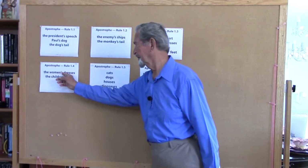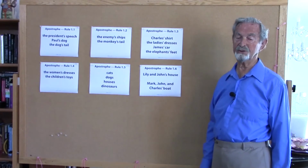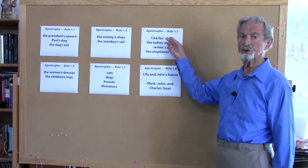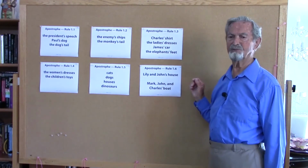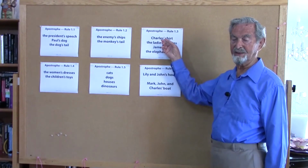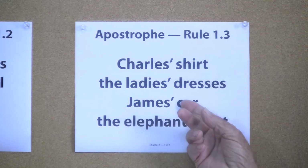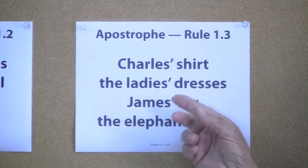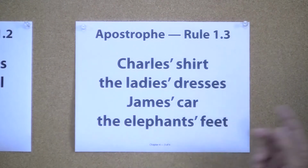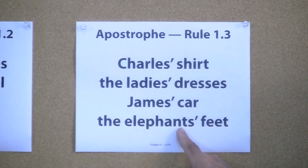Instead of putting it before the S, put it after the S. And in pronunciation, it's very, very soft. You hardly make much of a sound. Charles' shirt. It's not necessary to emphasize the plural S in this case. The ladies' dresses. James, you could say James's car, but it's quite sufficient to say James' car. The elephants' feet. Apostrophe follows the S. Shows that there are more than one elephant.